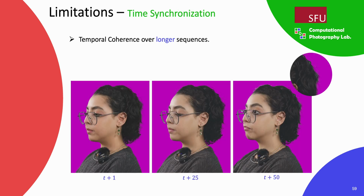Another limitation is that while our video matting network maintains temporal coherence compared to the image matting network, we start to notice drift in accuracy from the 50th frame. To solve this, we run the image matting network again at the 50th frame and continue with the video matting network for the next 50 frames.